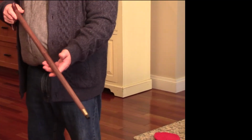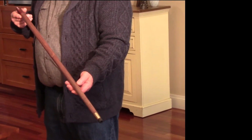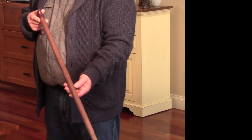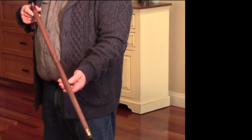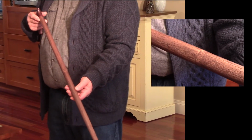Good day, everyone. Since our last visit, I have finished the cane. I dyed it with a black and a red dye, giving me somewhat of a purple sheen to it, and I've also put an oil finish on it.